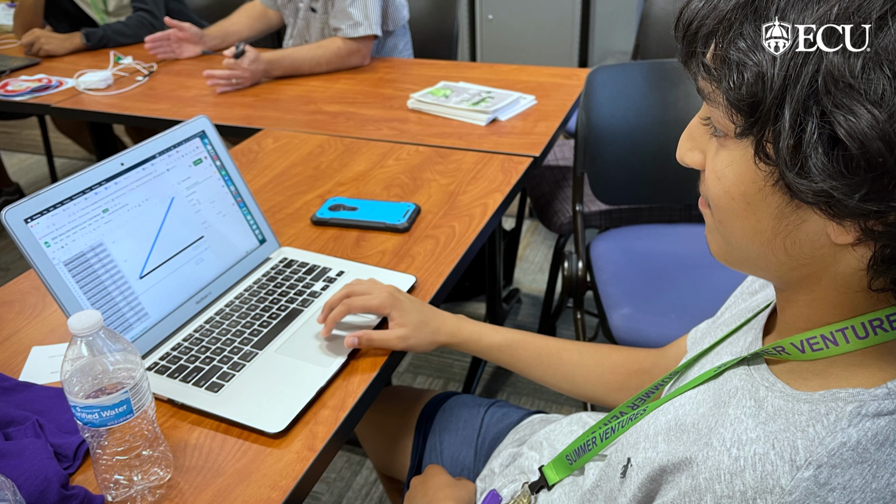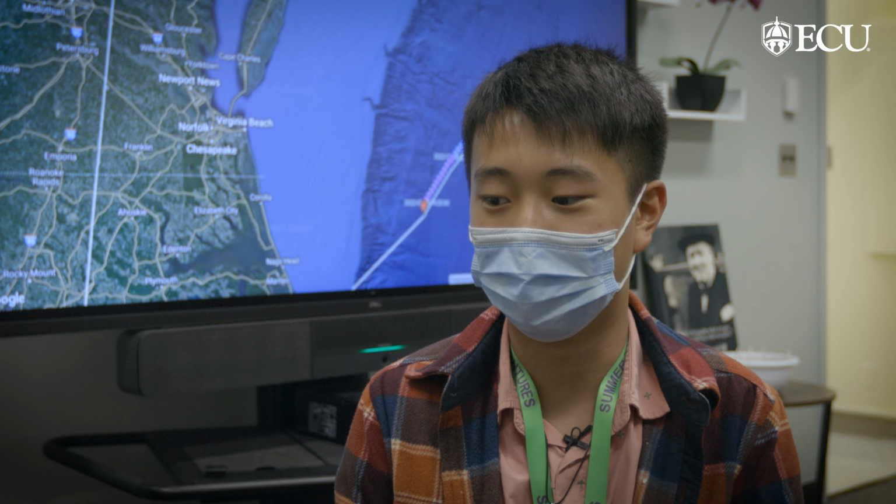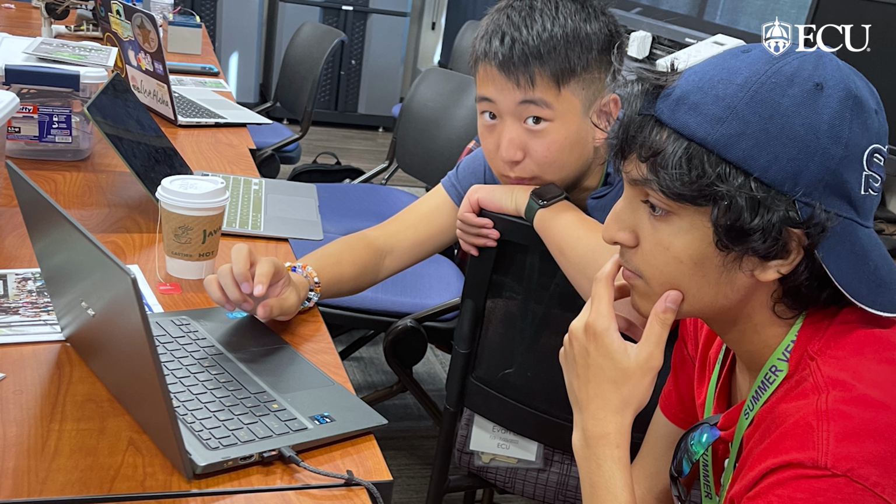The ice that's melting in the Arctic, that's leading to sea level rise. So in a way, yeah, it is affecting directly what's happening at my home. Yeah, it's actually really cool to be able to see what's going on halfway across the globe.